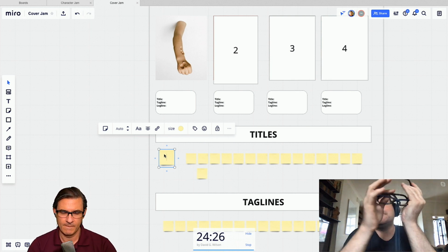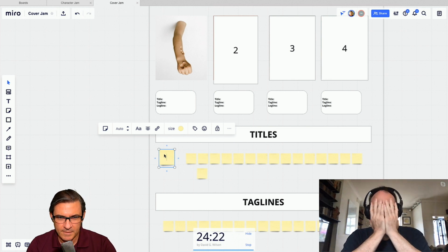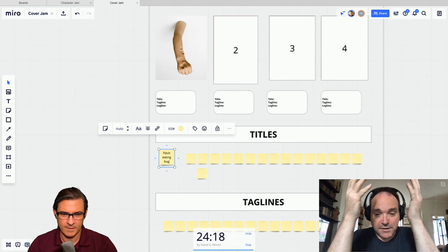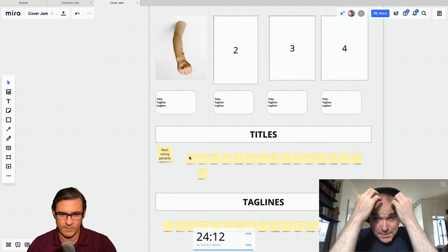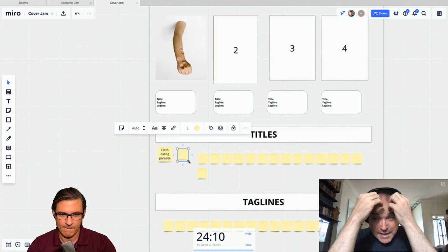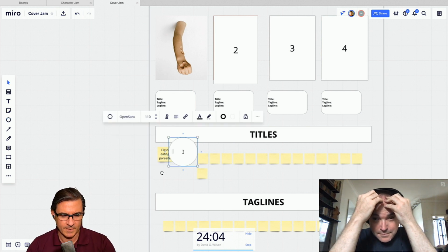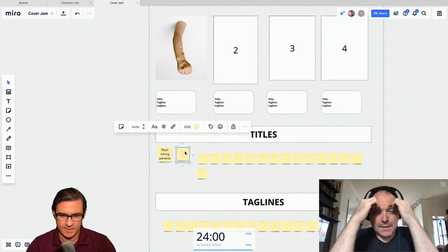Okay. A flesh-eating bug. Say that again. Flesh-eating bug. The flesh-eating parasite, whatever it's called. Okay, let's say parasite. We're just going to throw out ideas here, and then we can work on them. A doll repair shop. Oh, doll repair shop. Right. Okay. Oops. I don't want that shape. And the clock is ticking, guys. Don't give me weird shapes.